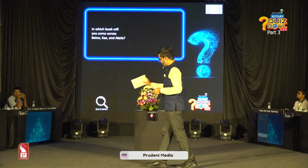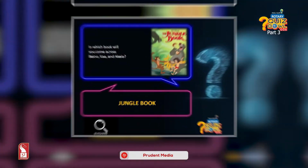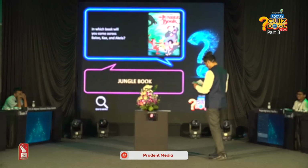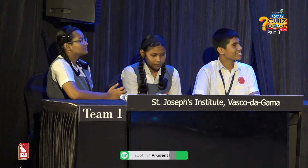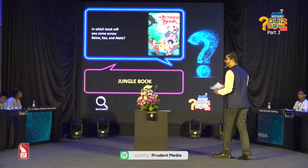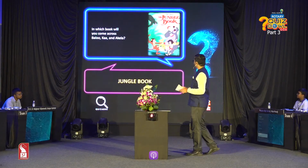Team 2 passes the question to Team 1, who is lying in wait here to tell me the answer. Jungle Book. Jungle Book is the right answer. And Team 1 got that one right. As soon as I read out the question, they were waiting. Well worked out. And of course, the word book was there in the question as well.